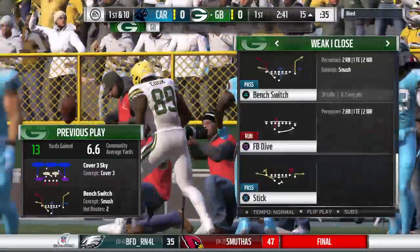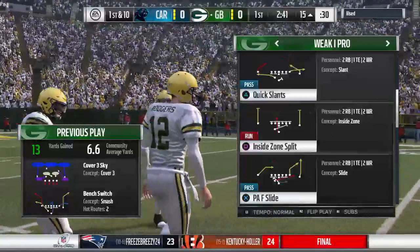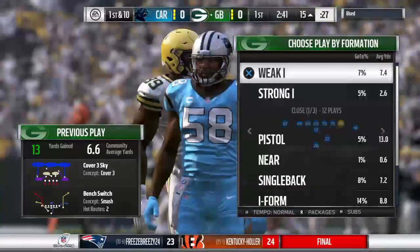All right, I'm doing my rudimentary math here. That's his 3rd catch here in the 1st quarter. I don't know if it's just game plan or he's just finding his way open. And maybe a little of both.